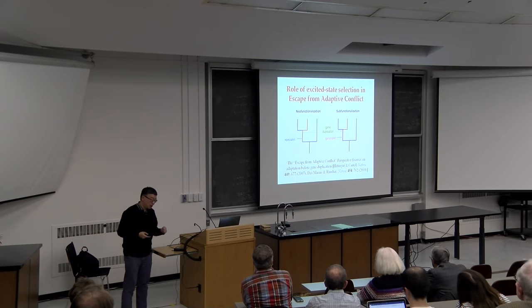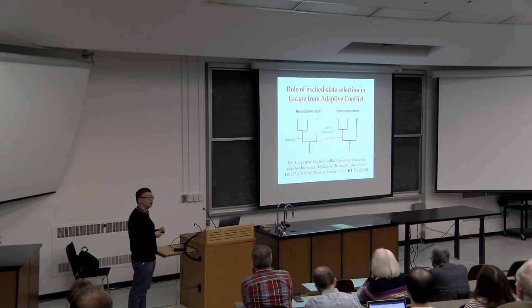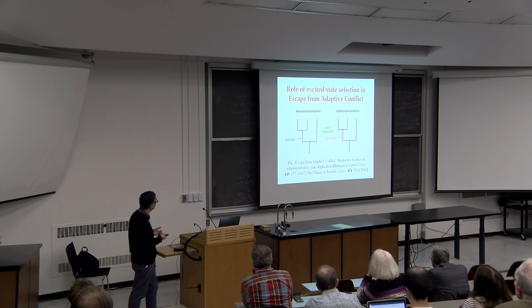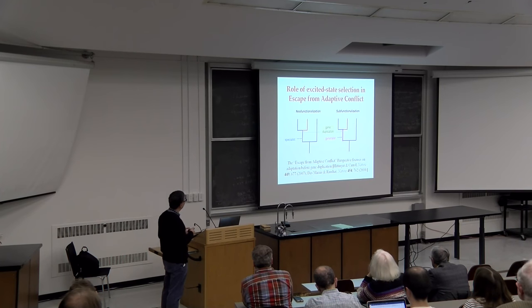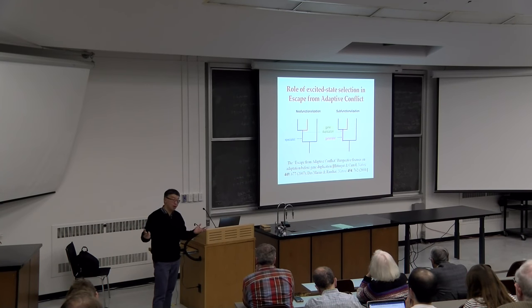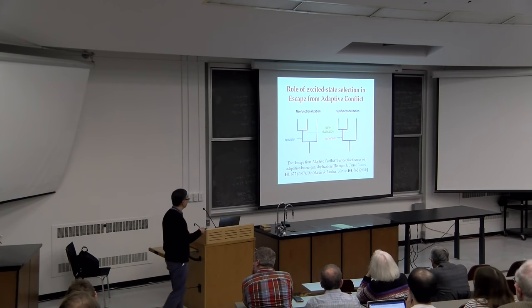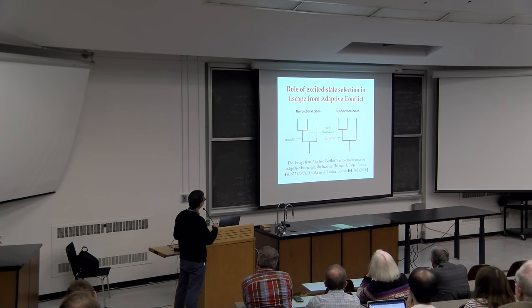Okay, so recently we looked at this question, the so-called escape from adaptive conflict. There are two scenarios about protein evolution, how a new structure evolves. One is called neofunctionalization. That means at a certain point you duplicate a gene, so your original gene can still serve the original function. The duplicated gene is redundant, so it is free to mutate and evolve to a new function. So this is called neofunctionalization.